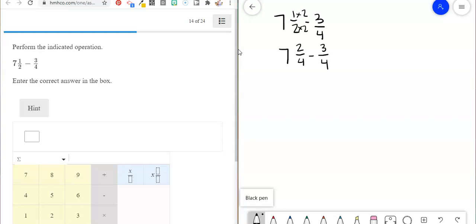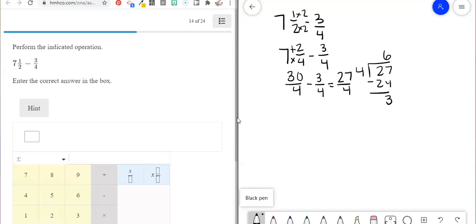And as I see, I can't do that, so I'm going to change this into an improper fraction. So 28, 29, 30. So I have 30 over 4 minus 3 over 4. That is 27 over 4. And then when I put that into a mixed number, 4 times 6 is 24. So I get 6 3/4 as my answer.